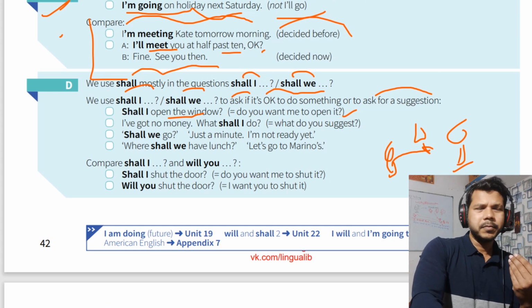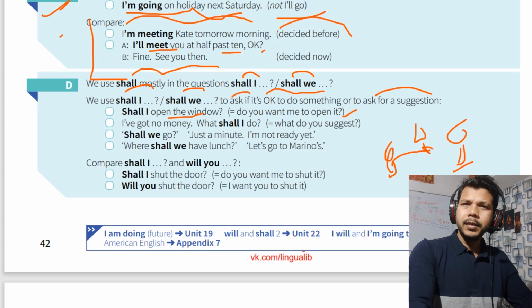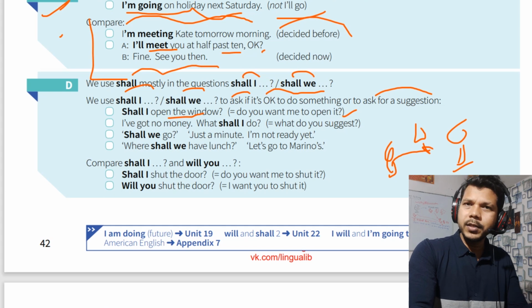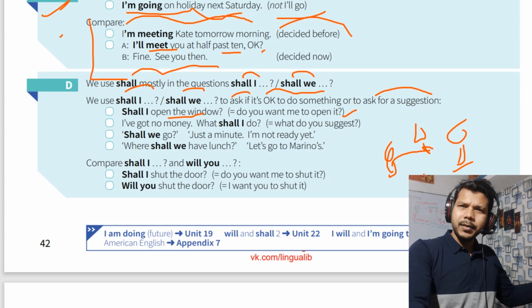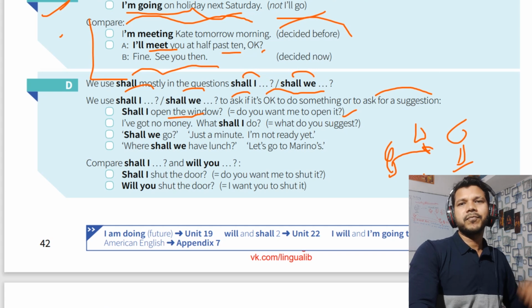Hey, shall I put the chair outside? It means, do you want me to do this? Do you want me to put the chair outside? Shall I do it? You can use shall I for this situation. Shall I? Shall we sit there? It means, is it allowed? Do you want us to sit there? This is.